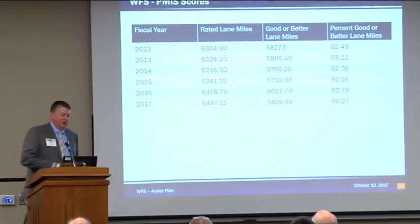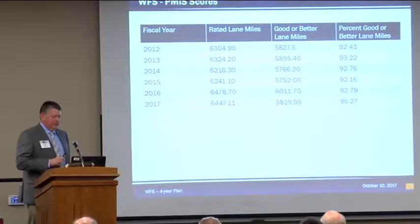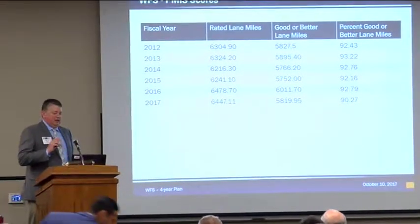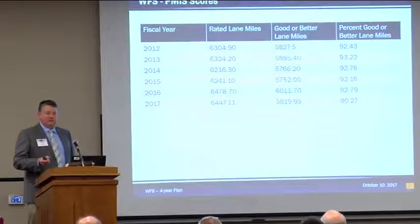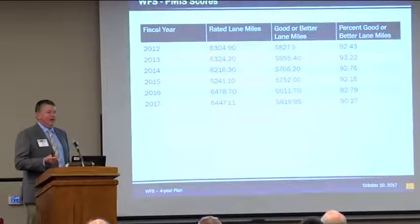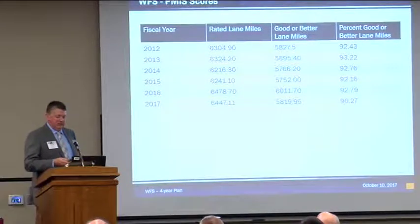Like I mentioned, our PMIS scores, this is just a brief snapshot of our scores, and you can see that they've hovered around 92, and as expected, when they started the new PMIS data gathering method, our score dropped about 2 points this past year.